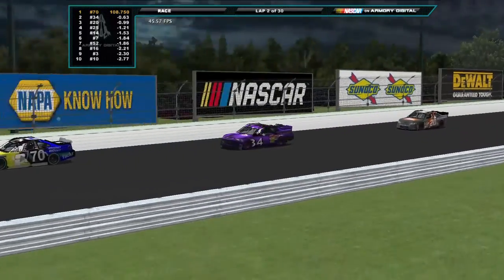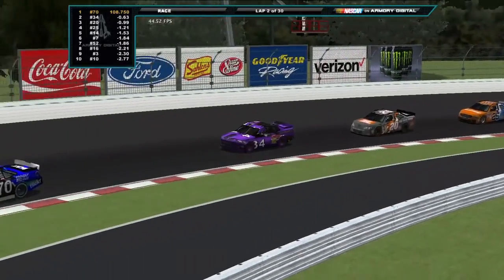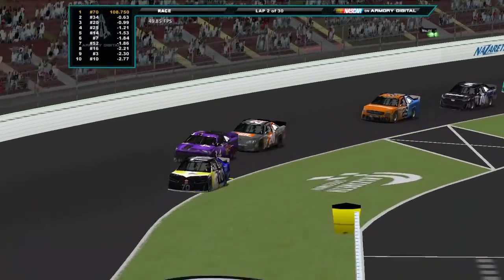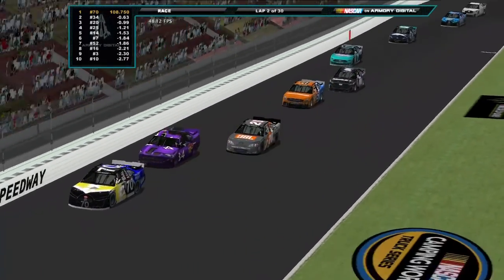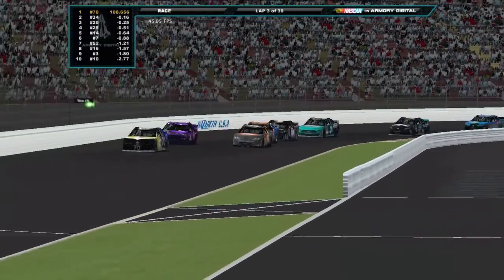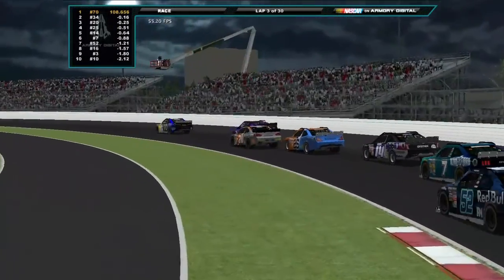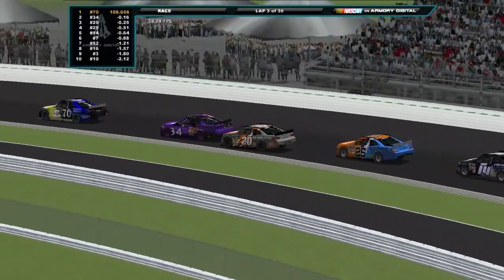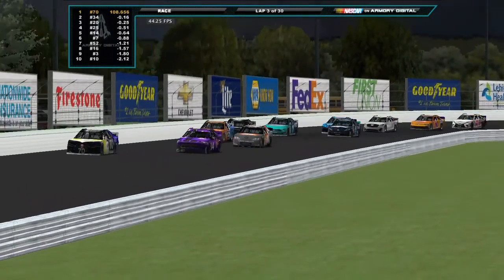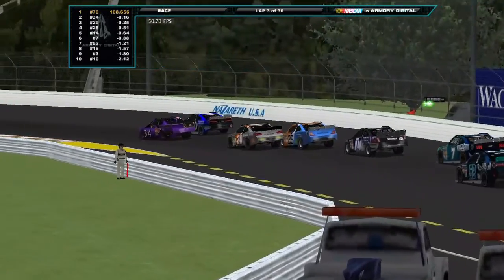Hopkins is looking to get a pass on Martin here. Is he going to be able to do so? Not quite. Martin is into the grass, and that's going to let Guy and Hopkins try to get a look for the lead here. Guy into the inside. The outside and inside are pretty viable on this track. It's all about slow in and fast out. You will see some drivers on the outside, like O'Sherwood almost did, getting some really fast runs going on the straightaway.